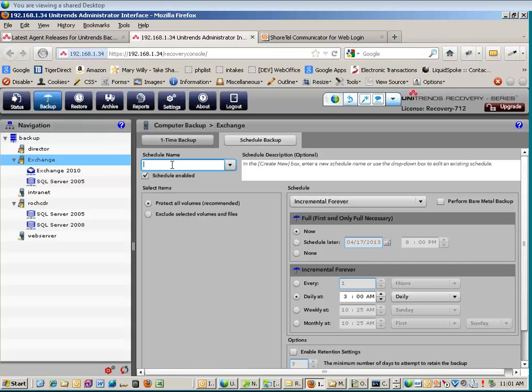Actually, what we do automatically is detect those databases, and if they're in the online state, we automatically exclude them from the file level backup when we do that backup. That's why we have the actual application level backups for those servers.